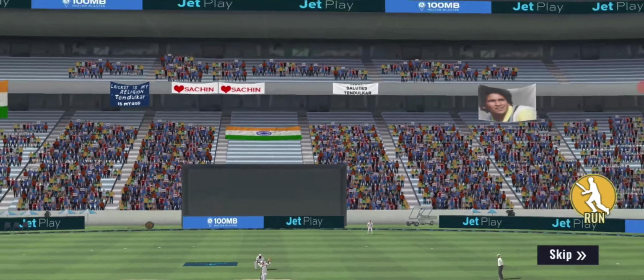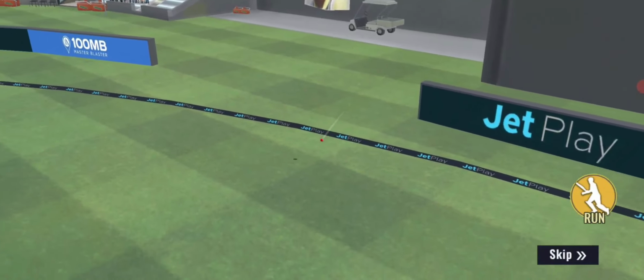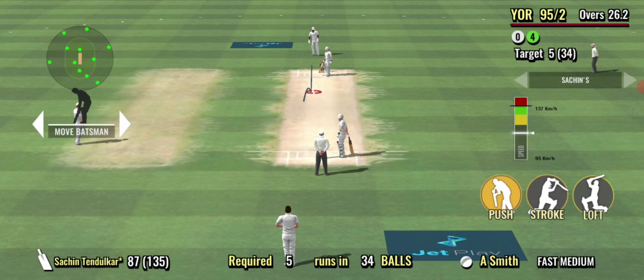This has been a one-man show so far in this innings, and this man is single-handedly taking his team over the line. Pretty ordinary bowling there. They are never going to be able to stem the run flow like this.